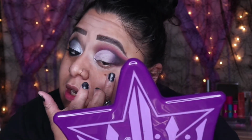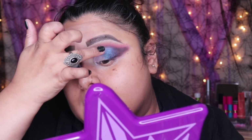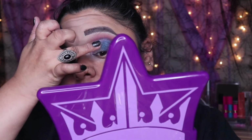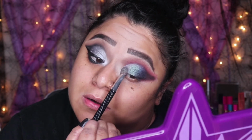Now I'm gonna go into the shade Katrina, this pretty shimmery shade right here, and just grab it with my finger, and I'm gonna put it right next to that color right there. And now from the Magic by Juvia's Place, I'm gonna use this shade Yara, which is this pretty shade right here. Also just grabbing it with my finger and placing it right next to that blue. And then in the inner corner, I'm gonna grab the shade Bay, like we used on this side. This one right here, not the lighter gray, but the darker gray. And I'm gonna put it right there in the inner lid.